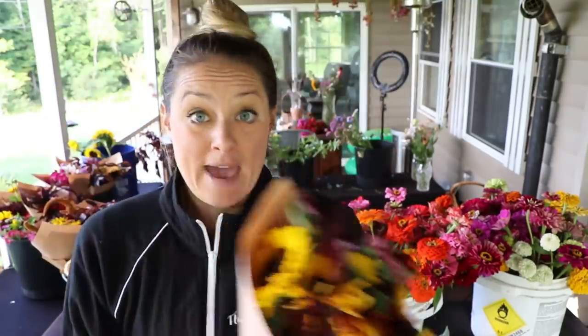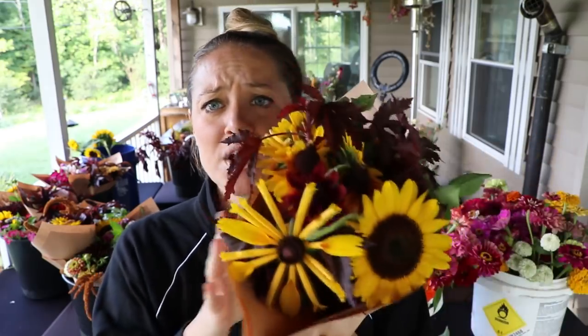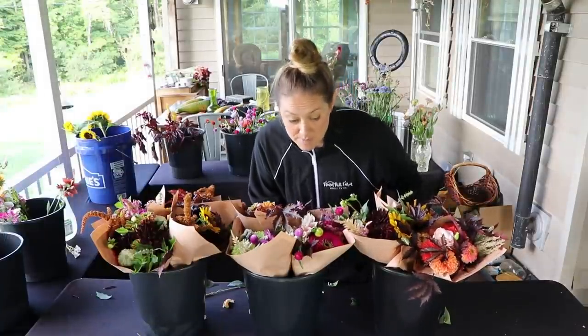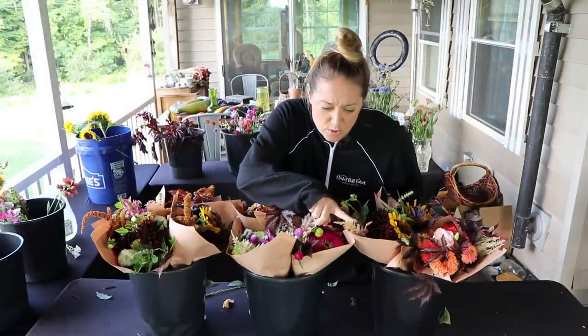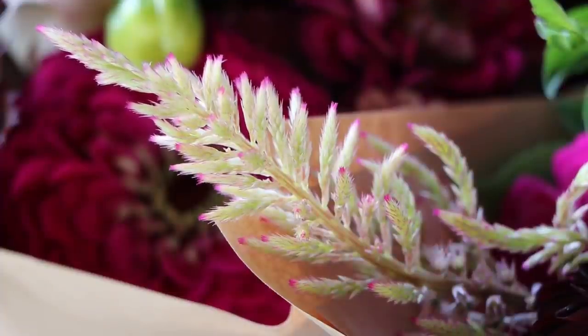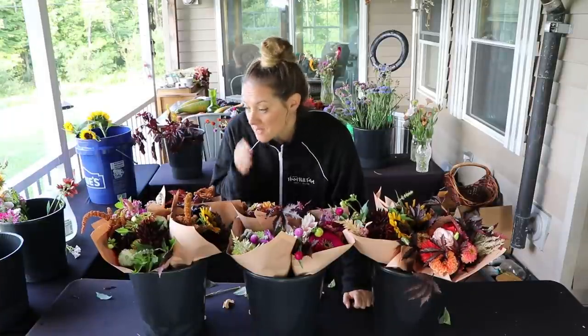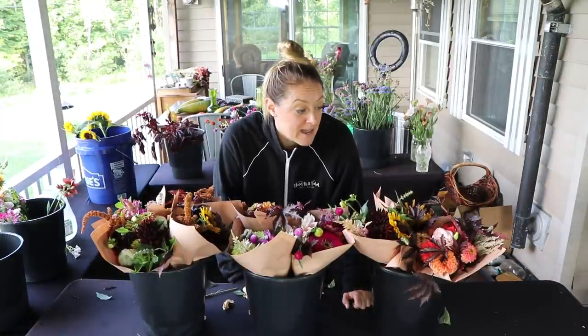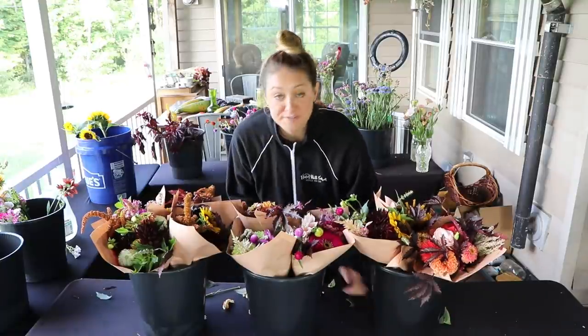Okay, so now I have to get my buckets ready because I'm bringing these in black buckets with flower food. I usually bring two, but these are a little bit bigger, so I'm gonna bring three buckets today. Wow, that celosia. I gotta get a close-up shot of that. Ooh, that's gorgeous. I think it's a Texas plume from Florette, that seed packet. Anyway, these three buckets are going to be delivered to the mercantile, and they take care of them from there. Now, there is flower food in each of the buckets.